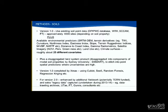And version 1, because what I alluded to earlier is that as more information comes on board, you can increase the power of the process.